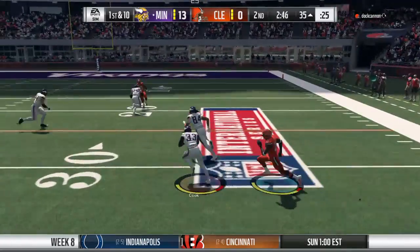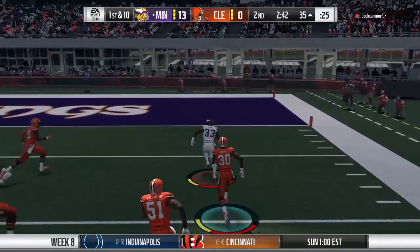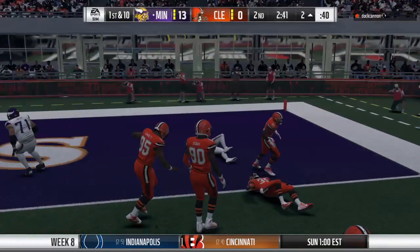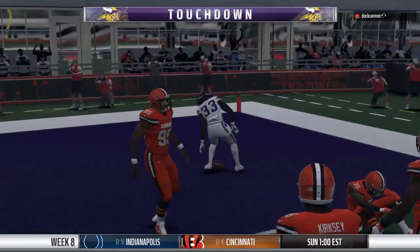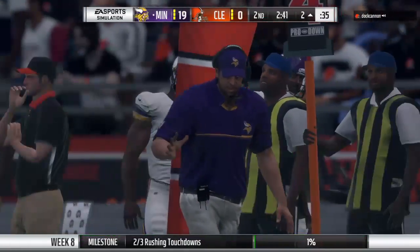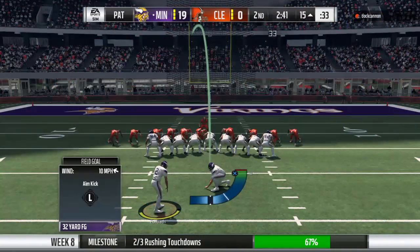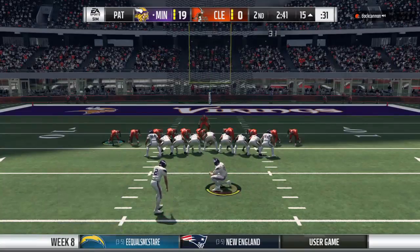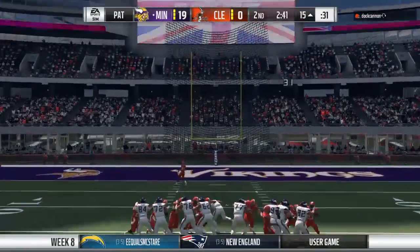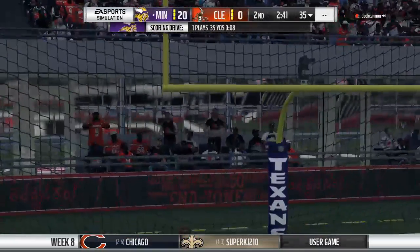First down, here's the run with Cook. Cook able to escape. And he'll get into the end zone. Touchdown, Minnesota. A great effort there. His 5th touchdown now on the year. And the Vikings are going to add on to their lead. He missed one earlier, remember, but this time he gets it to go.